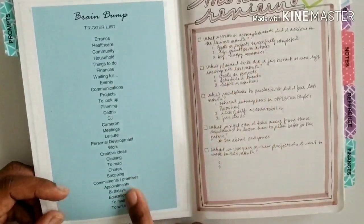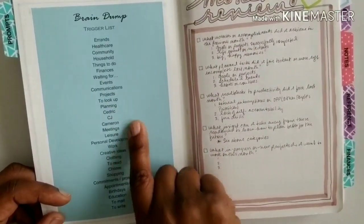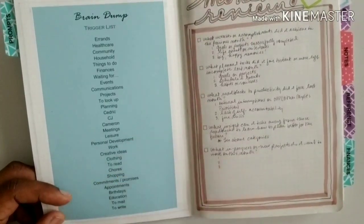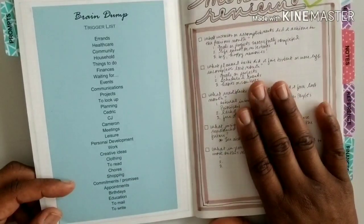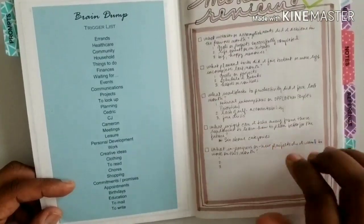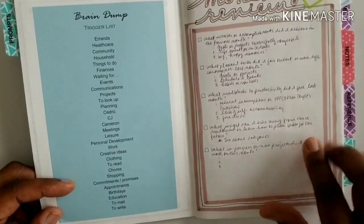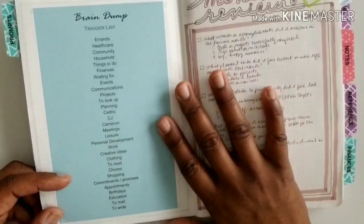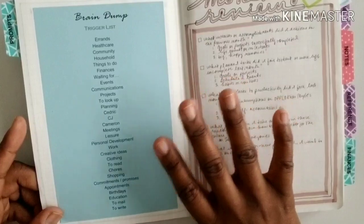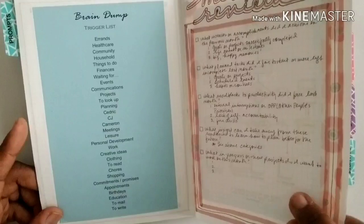So this is a brain dump trigger list that I've kind of personalized to my own use and my own family. I've got my husband and my kids' names on here to jog my memory when I am sitting down and planning. This monthly review is from Alexis, Miss Trenchcoat. She is on Instagram. I discovered this in one of her videos, I believe, and I just copied it into my planner. So these are all things that help me be very holistic about my planning, to jog my memory, to jog my thinking, and to get me incorporating all the things that I need to in my planning.